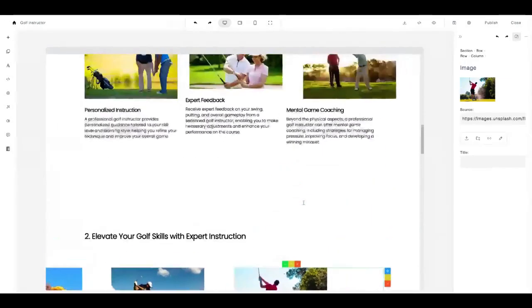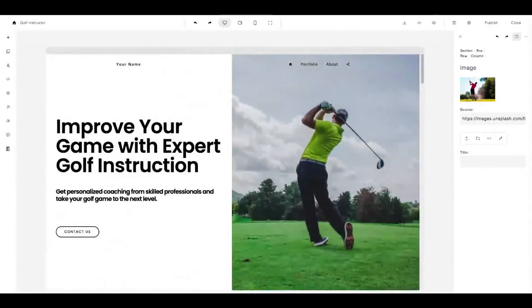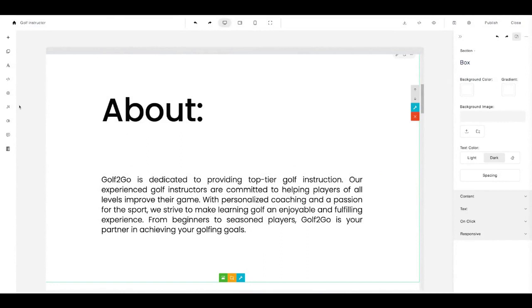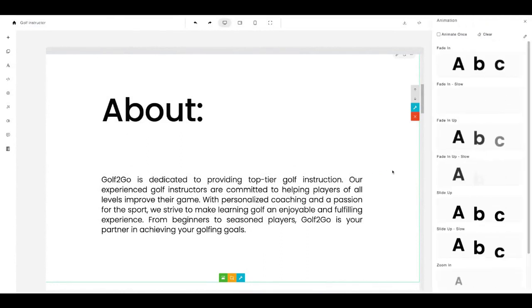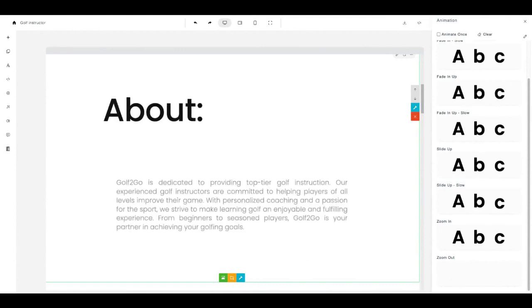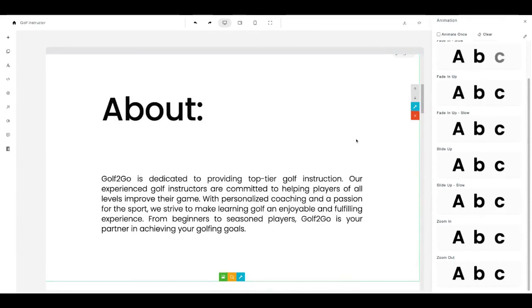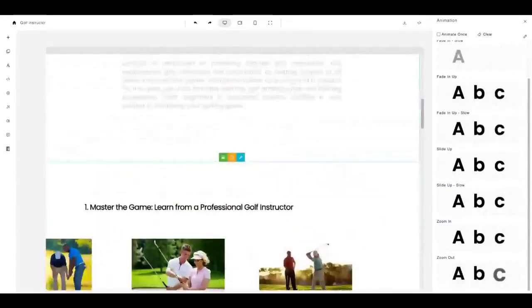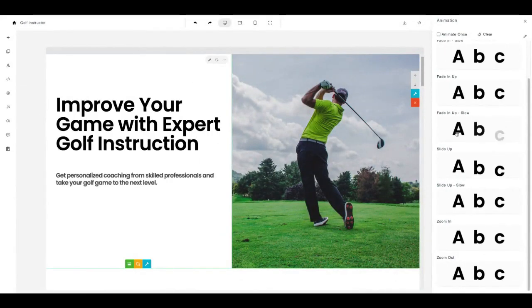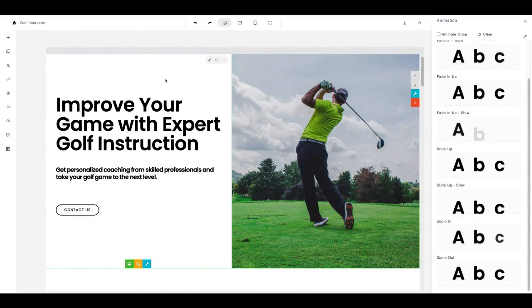Take this image, look at this. And all the effects, everything has been applied to your page. And if you like to add effects, you simply click on the block and look at this animation here. And we can choose from all these animations. So let's say I want to zoom in, look at this. These are high quality animations that you can add to your page. Want to add this animation as well? Simply do it like this. And that's how easy it is to create websites.